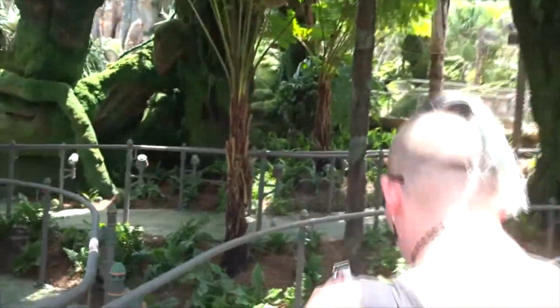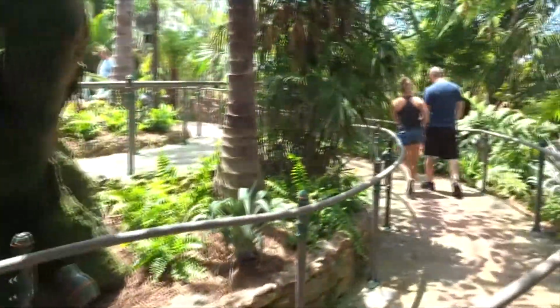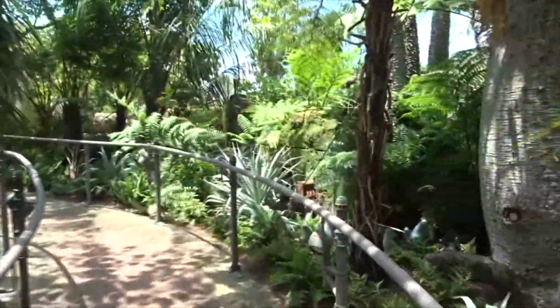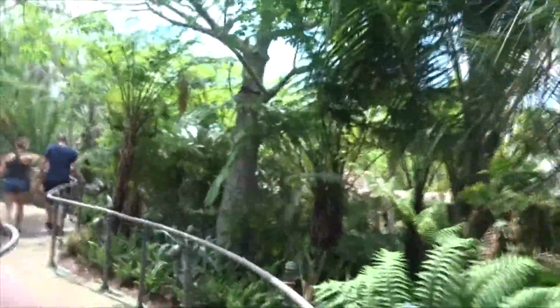Okay, so we're going into the queue for Flight of the Banshee now, which I'm a little nervous about because I've heard that people are having a hard time if they've got larger calves fitting on the ride. You're literally straddling a bench. There is zero reason why in your design you have to make the sizing restrictive in any way.